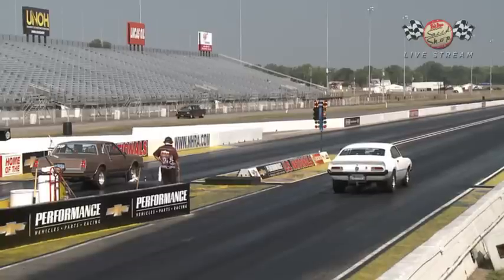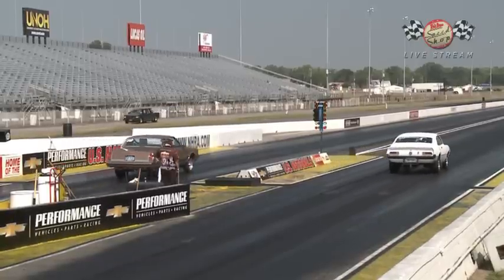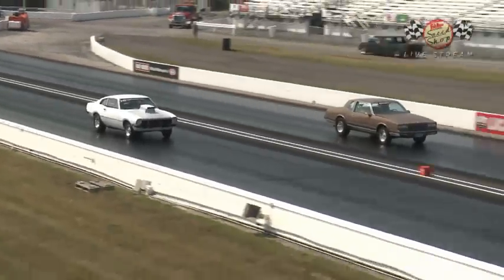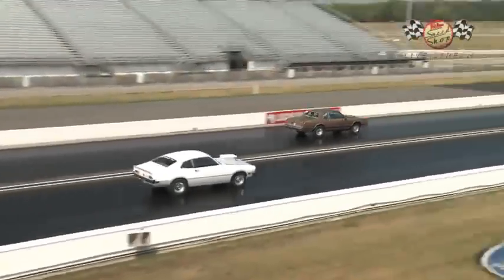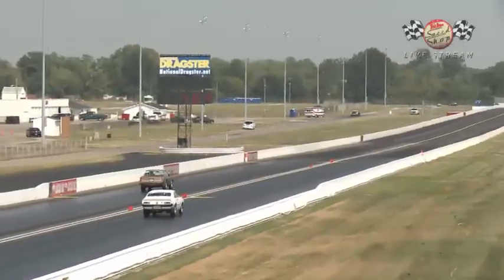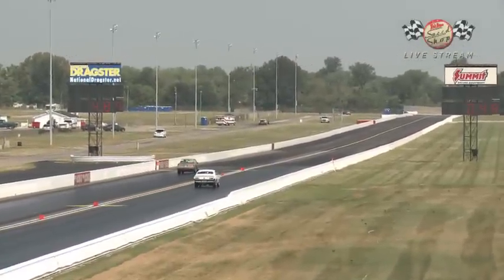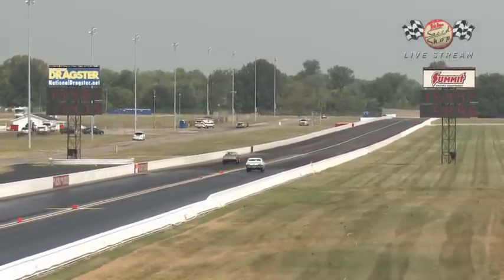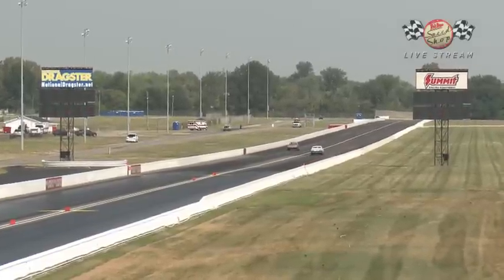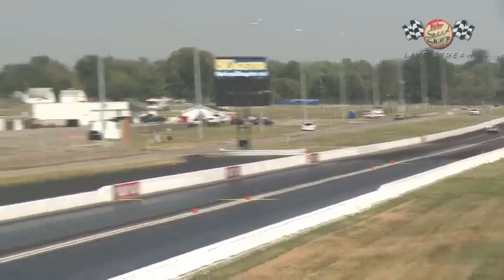Monte Carlo and Maverick staged up side by side. The Maverick got the jump, 0.48 reaction time, great light advantage on the start. Monte Carlo quickly made up the gap and passes the Maverick, headed down the National Dragster lane. The Monty goes 13.58 with a 5 at 74. The Maverick goes 15.49 with a 9 at 69 down the Summit side of the racetrack.